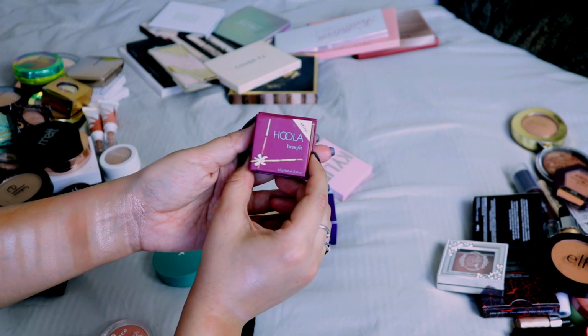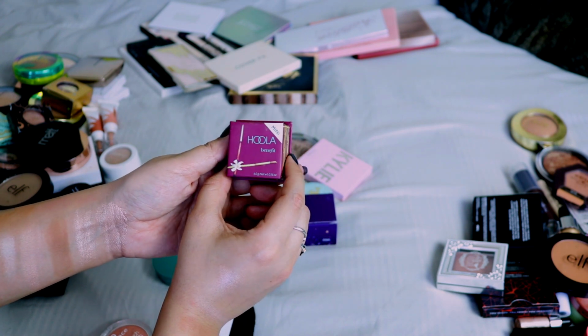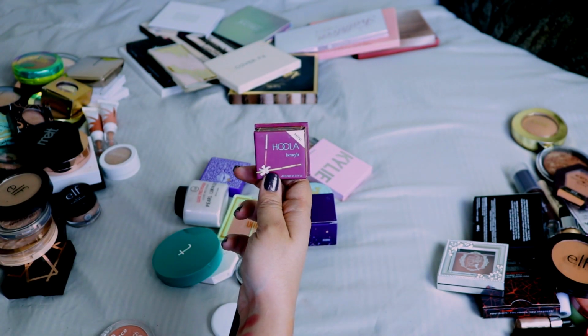Then I have here a Benefit Hoola bronzer. It's a mini. This is definitely not one of my favorites, but I will be keeping it for now.